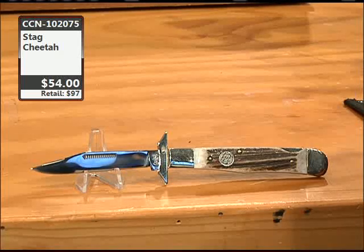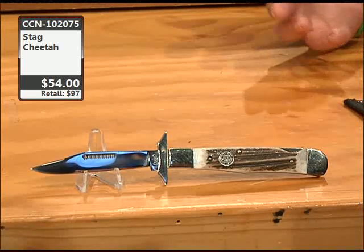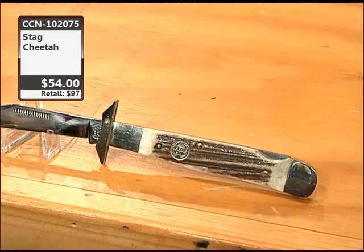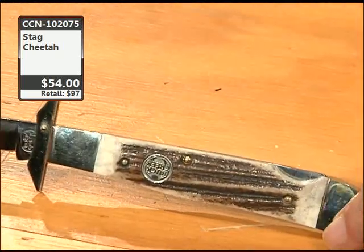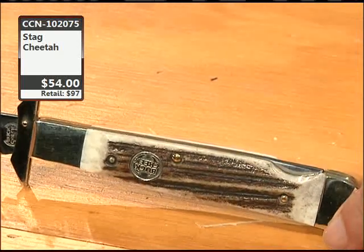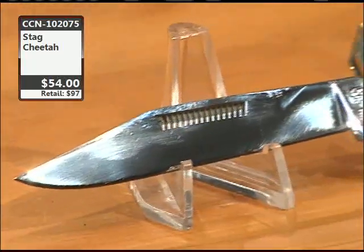102-323 on the Bloodhounds. Well, we've dipped below 100 on the stag-handled Buck Creek now. Cheetah is what people call this particular pattern, and Case started that name on the 111.5 pattern swing guard. But this is a Buck Creek. But I'm telling you what, that's a good-looking knife. Look at the deer antler. $54 price tag.